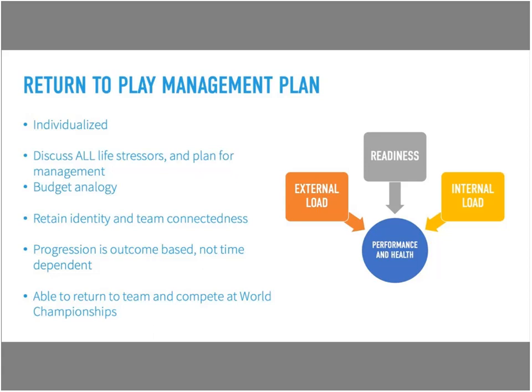Now, for Jane, I think with this early identification of perhaps going down the path of maladaptation, we were able to catch this early on, such that she was able to return to the team training protocol fairly quickly, but most importantly, she was able to compete and do very well at World Championships.